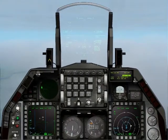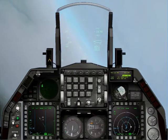Wagon 2-1, Mako 1-1, request clearance to refuel. Mako 1-1, Wagon 2-1, clear to pre-contact position.